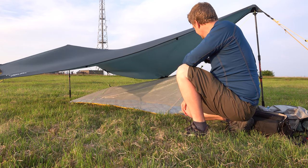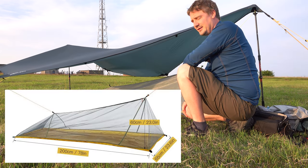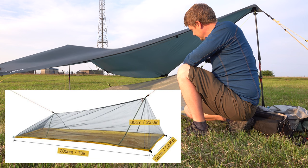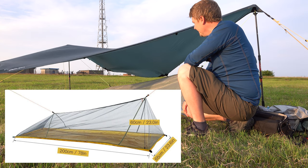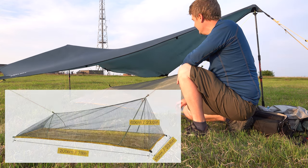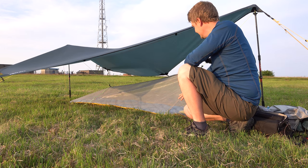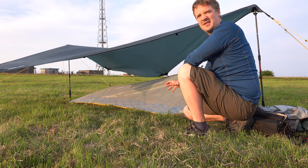And I slept really well in it. It's spacious enough for me. Again, I'm 5'11", so you wouldn't want to be much taller in it, although I did have a little bit of extra room at the head. And you wouldn't want to be much bulkier than me because of just the turning around in it and stuff. If you've got really broad shoulders and that, you're going to find it more uncomfortable.